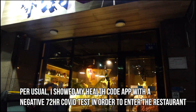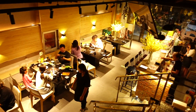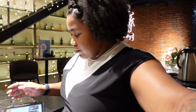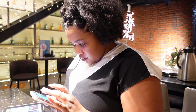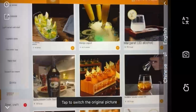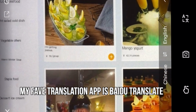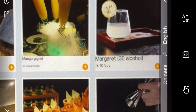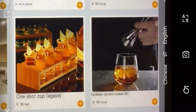We have made it. Story of my life. I need to translate the menu. These translations don't even make any sense. Like, I'm getting jealous. I guess these are shots, mango yogurt, Margaret. Oh, I guess they mean margarita.